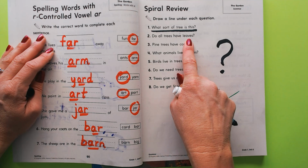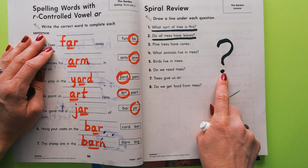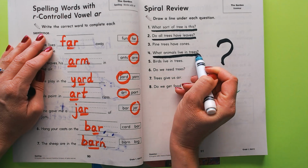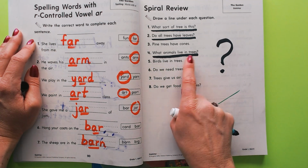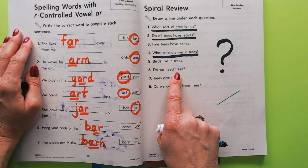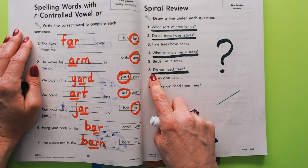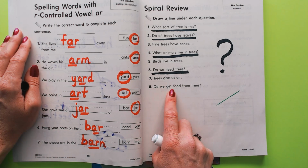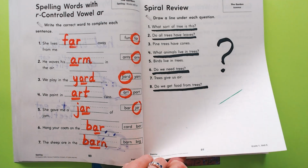Do all trees have leaves? Yeah, that's a question. Nope, that's not a question. It does not end with a question mark. It just says pine trees have cones. It's just giving you a fact. Question mark. That's a question. What animals live in trees? I could think of birds and monkeys that live in trees. Okay, it's a question. This says birds live in trees. That's not a question. It's just a fact. Do we need trees? And there's a question mark. What are we doing right now? We're underlining questions. And we remember that they begin with capital letters and end with question marks. Trees give us air. Nope, not a question. Do we get food from trees? That's a question mark. So this is a question. All right, just a little review on questions.